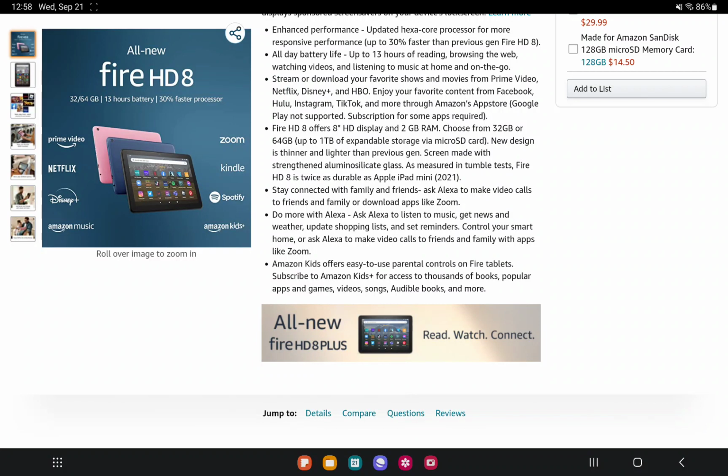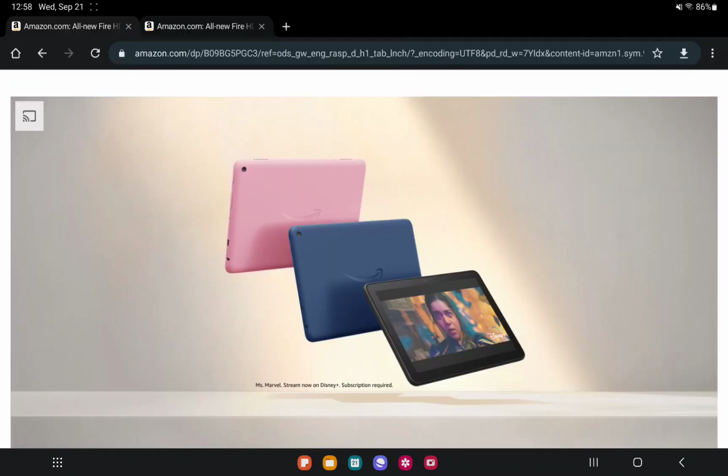And again, I personally would recommend getting the Plus, $20 more. The extra gigabyte of RAM will make a big difference, at least it did in the 2020 versions of this tablet. A bit farther down here, we get a bit of a better look at the colors. So we have the rose, the denim, and then the black.